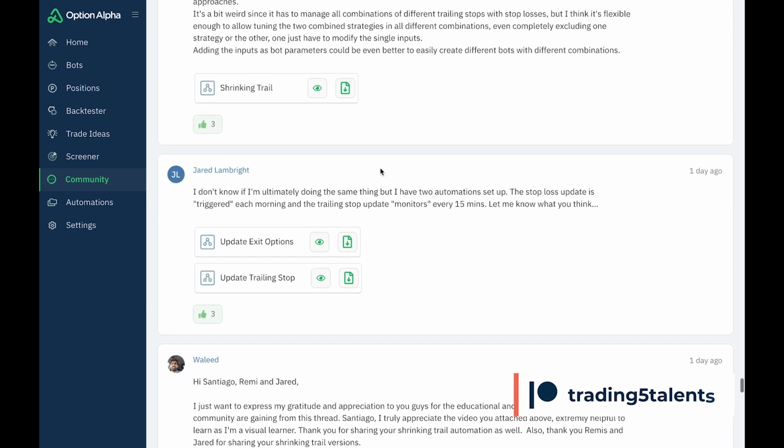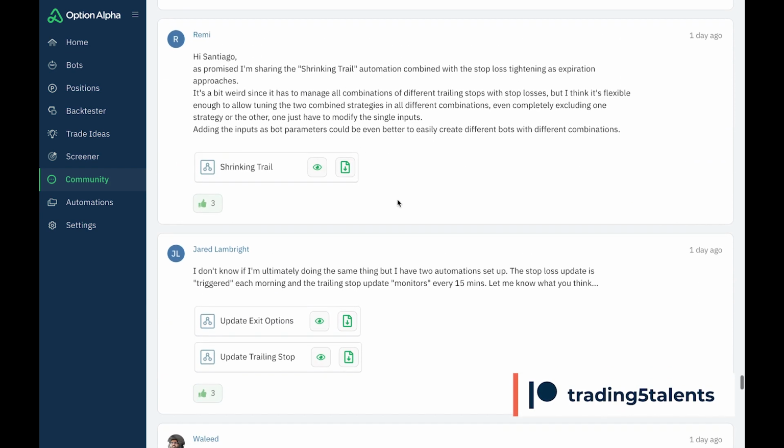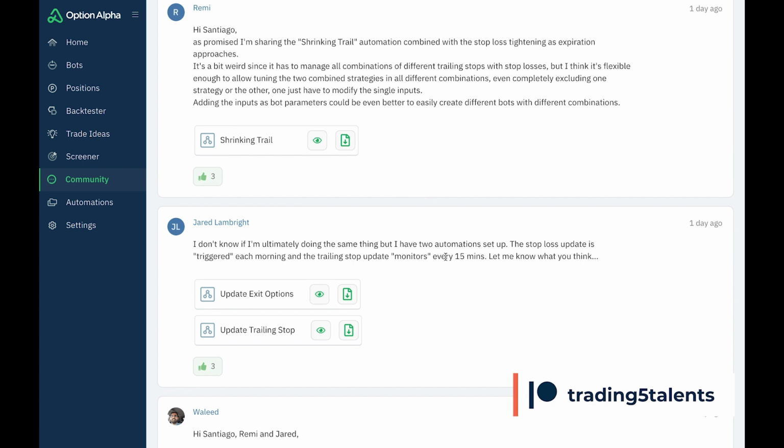So there's one from Jared, and then there's one over here from Remy. Some of their automations are able to shrink the stop loss as time goes on. So the longer you're in the trade, your stop loss gets tighter and tighter. Not necessarily a trailing stop, but it just sort of takes some of that risk off the table the longer you're in a trade. Those automations are here.